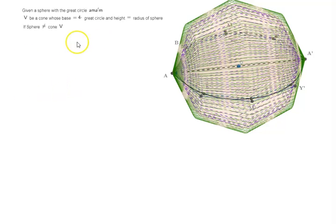So we will assume that the sphere is not equal to cone V. That means the sphere is going to be either less than or greater than the cone V. That is the volumes. So let's take it one by one. Case 1, sphere is greater than cone V.